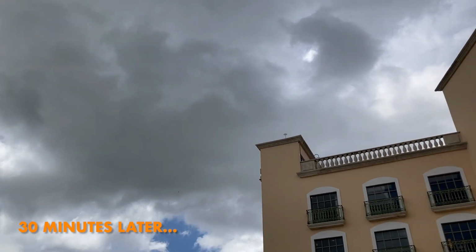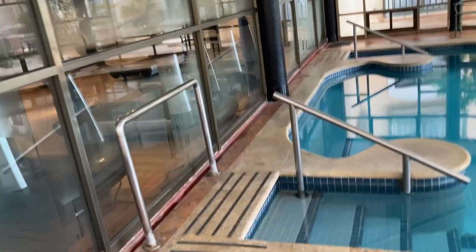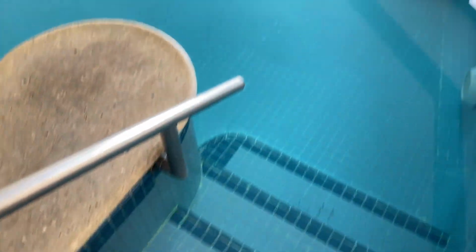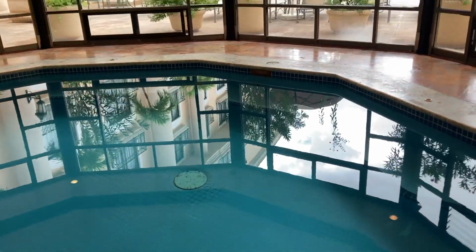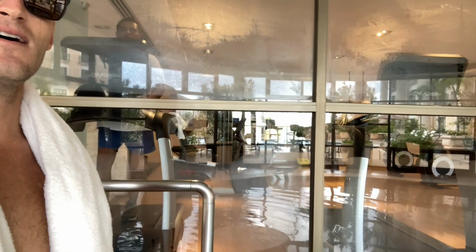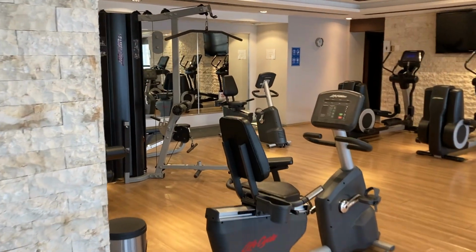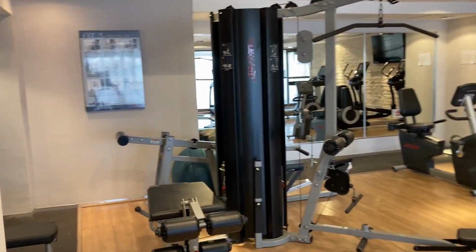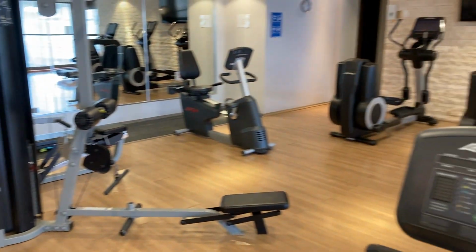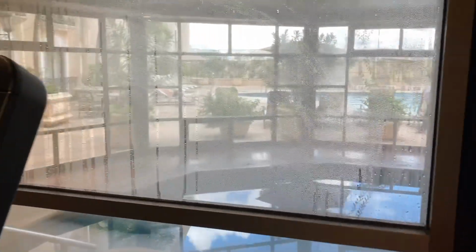As the afternoon rains come in, we go inside for a nap. They have an indoor spa. Let's check this temperature. Ooh, that's warm. Watch sunset from this spot. Yes, please. They're behind us. Grab a drink and a towel. Nice state of the art equipment. Oh, and look at that, it looks out over the pool.